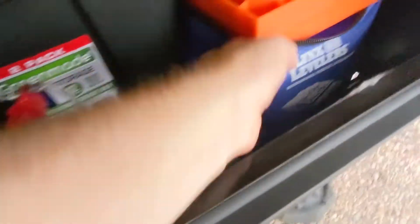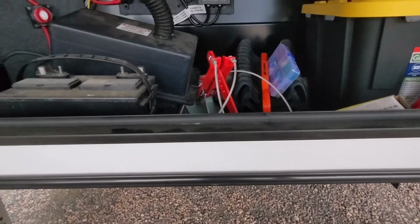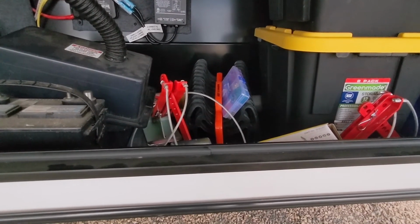This one, and back behind here, there's another set of cutouts that go all the way back. But that is the cutout for a built-in generator. Now, we don't plan to install one because I'm going to be putting in a very large solar system. You can see I'm just starting to get into that now.